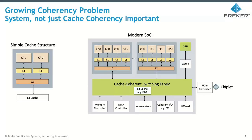As we know, many people still think of testing cache coherency as this simple cache structure on the left-hand side here, where you might have just a small number, or even just one CPU, an L1 high-performance cache attached to the CPU, a shared L2, and then an L3, which is like general storage. A modern SoC these days is, of course, far more complex.